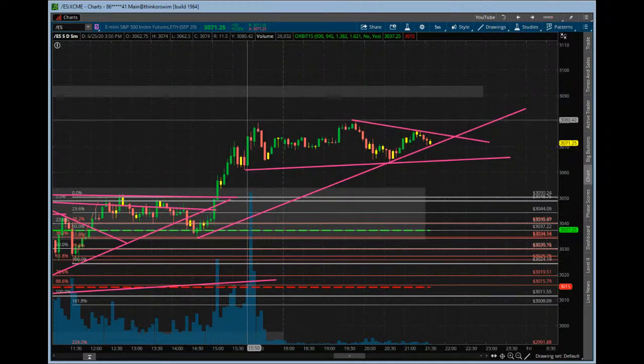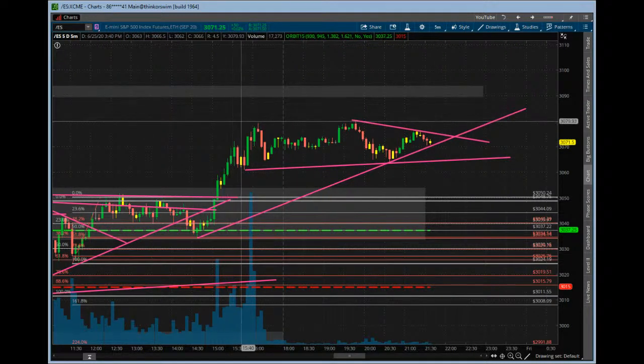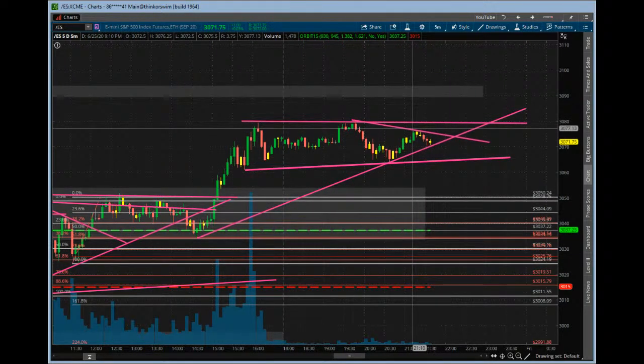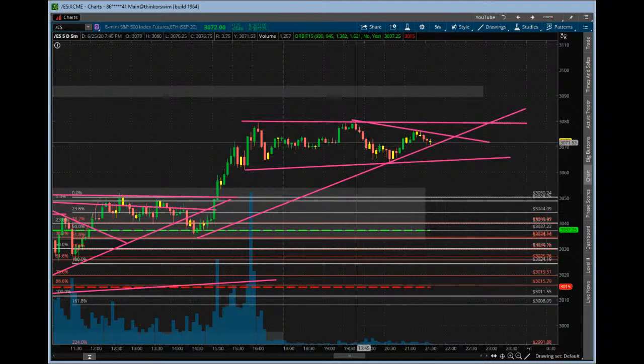And of course, this double top so far right at 30.80. We'll see if they can take it out of that as well. So it's a pretty crazy range right here, a couple geometric levels, so we'll see where they take that into tomorrow. It should be interesting. All right, so good stuff. So that's the futures. That's where we're at.